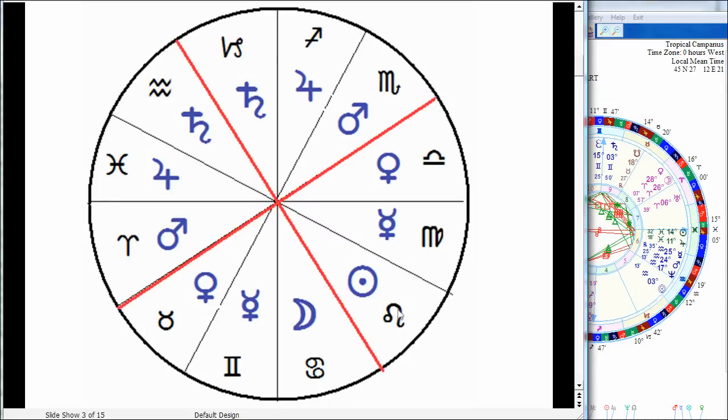As most of you know, the sun is the ruler of Leo. Mercury rules Virgo. Venus rules Libra. And many people now are aware that there's a symmetry here. If we start at 0 Leo and go around this way, we have Sun, Mercury, Venus, Mars, Jupiter, Saturn. And going the opposite way, we have the same exact thing, except we have the Sun and Moon paired together, and then the same planets in the same order.